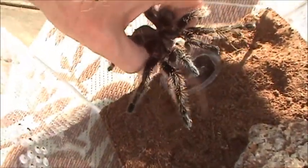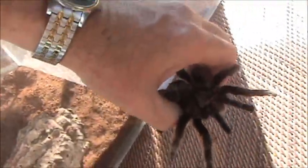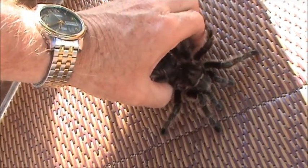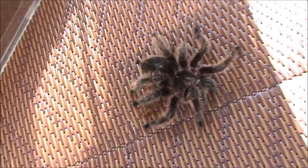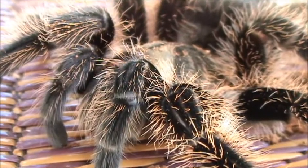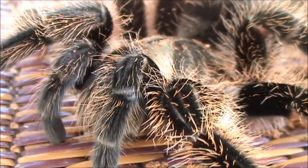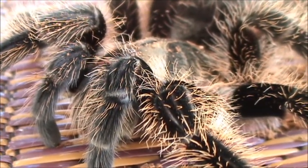Gently picking her up here. I don't like handling her that much because I don't want to hurt her at all, so we'll be very careful with her. There she is. She seems to be enjoying her little outing. She's very, very docile and not aggressive at all.